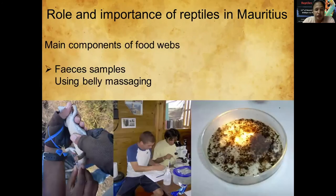So what we did, during a year, we collected fecal samples from all the different reptiles. And we did belly massaging, as you can see in the first picture. Then we looked under a microscope at all the different components that were found in the diet. And based on scales or different things, we created a library. So we knew afterwards, when we looked at the different fecal samples, what they corresponded to.